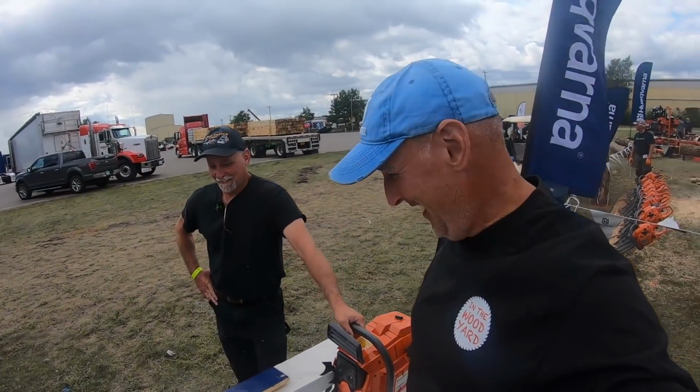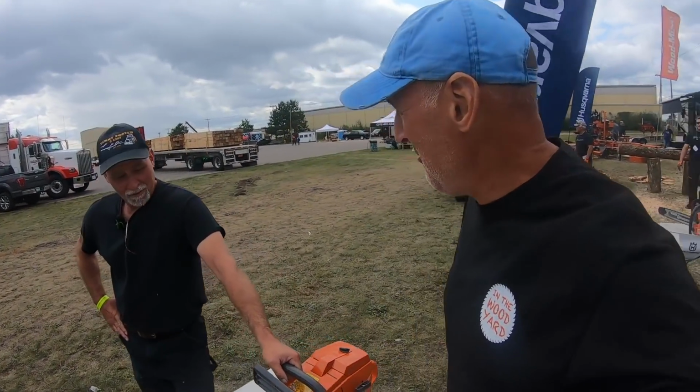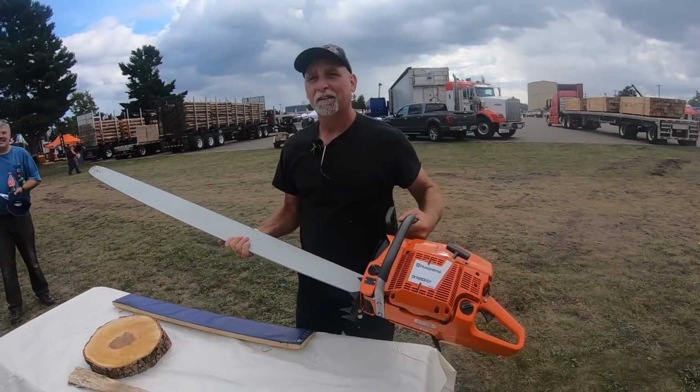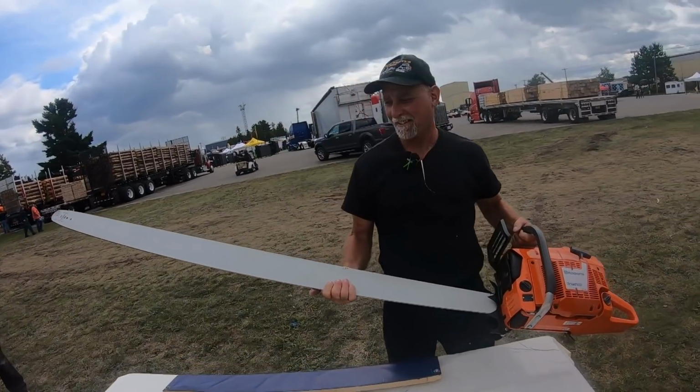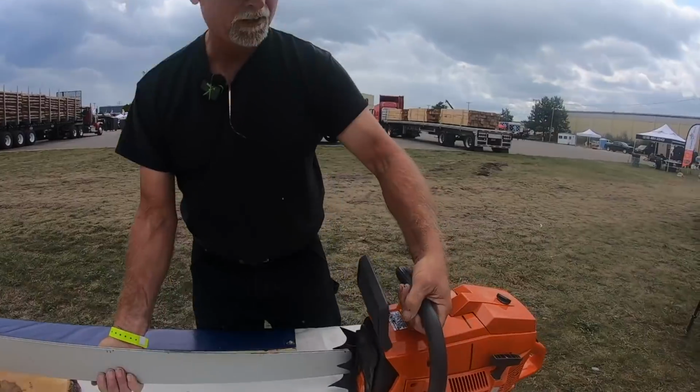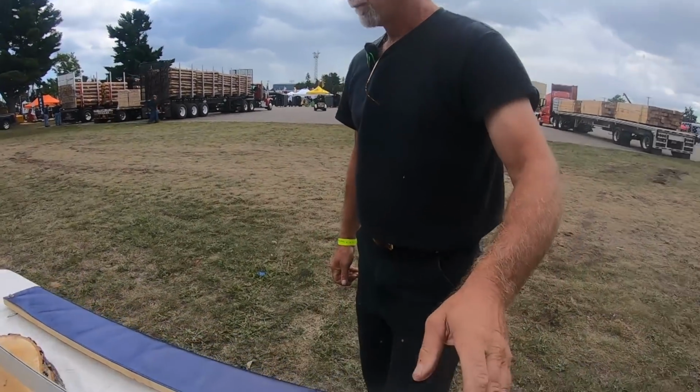So look at who's here. My brother Kenny's here, and this is going to be your new saw. This might be my next saw, but I think I'll get a shorter bar. We don't really have trees that big around here on the East Coast. Yes, it is. I don't know what you want to call it, but that's way more bar than I want to handle. This is Husqvarna's big boy.